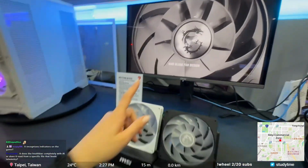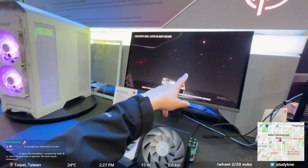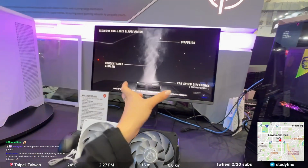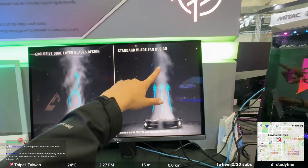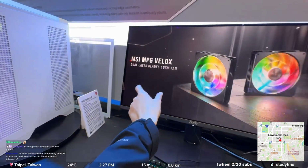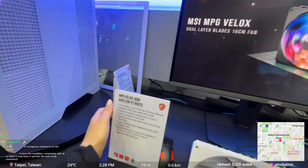Then here we have the fans. What is cool about these fans, they're different from the other ones that they have. The other ones usually have one fan, right? And that's how usually the distribution of the air goes. But with the double fan, that's how it goes. And that's the name of it.